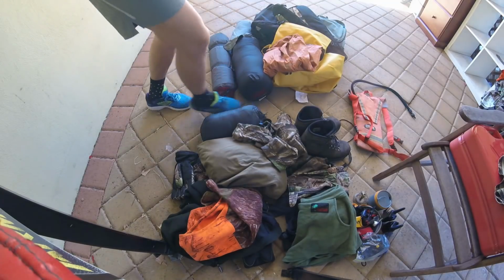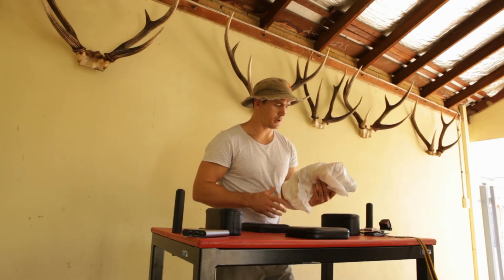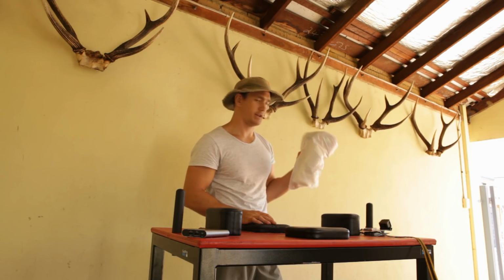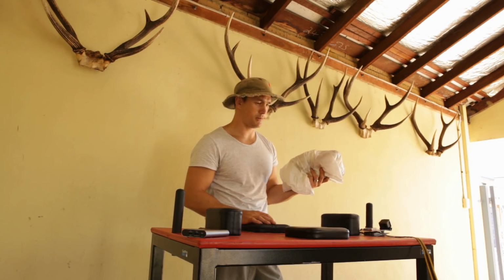Very important, my first aid kit. I'm not going to go through all the contents of it, but there's a lot of stuff in here. I'm not going to compromise on my safety or the safety of my mates, so I take a lot more than what is probably needed.